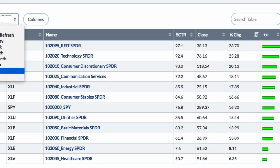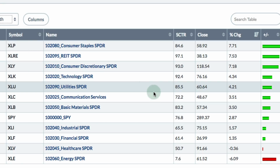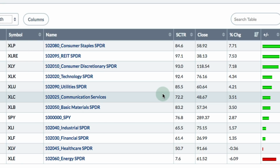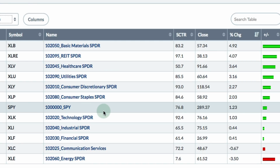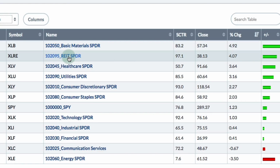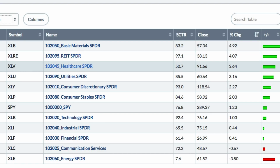And we can also use this drop down on the left, which you can't really see, but trust me, it's there. I'm changing this to a 3-month sort, all right, to see who's performing the best over the last 3 months, staples, REITs, discretionary. And then if we do it over the past month, look at that, materials jumps to the top, and then REITs and healthcare is near the top when you sort by performance over the past month.